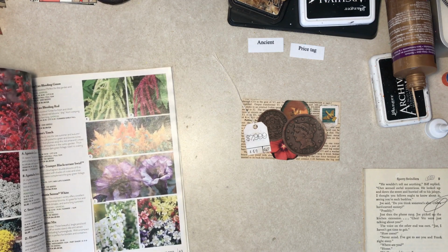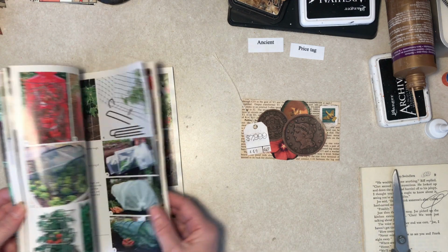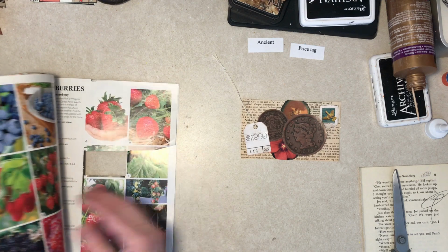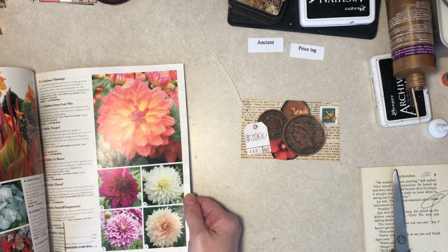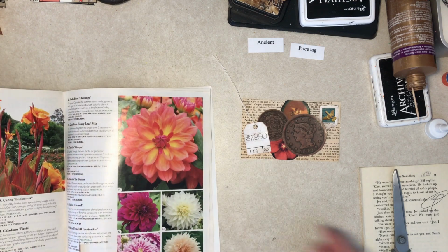Well, it may interest some people to know we had snow last night. I was not too interested. And then today is cold. It's like in the 30s. And then tomorrow's supposed to be upper 50s. Weird, wild stuff.